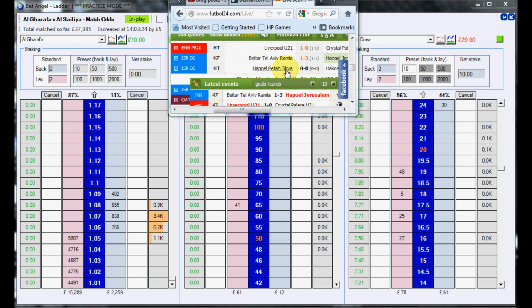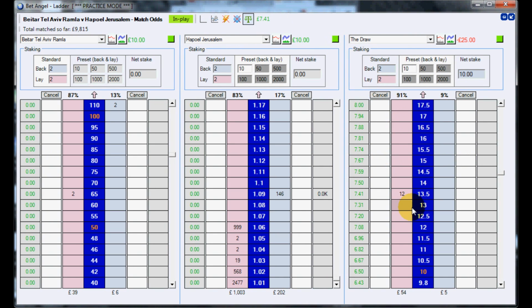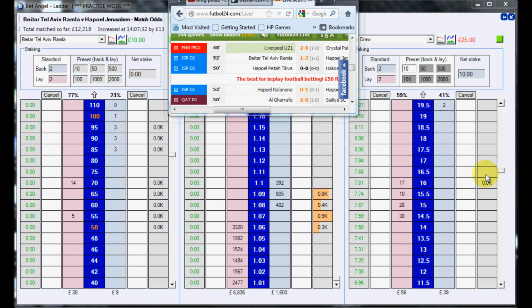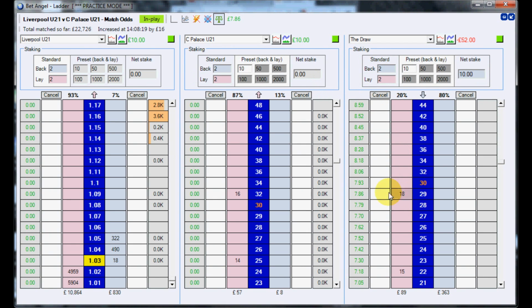47 minutes gone, just after half time, and Jerusalem have got a third goal, sorry, so they've now got a 2-goal advantage. So let's quickly pop to that game. So you see the draw has gone right out to 13.5 by the looks of it. So 2-goal advantage, and the draw is way out. Just another go after 48 minutes. Liverpool just gone 2-0 up. Let's check that game. Same kind of thing here. The draw's gone right out to 29, 30. So when the favourite goes 2-0 up, it's more or less game over for the draw.